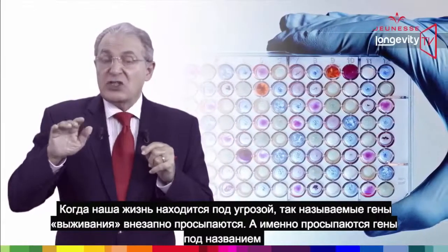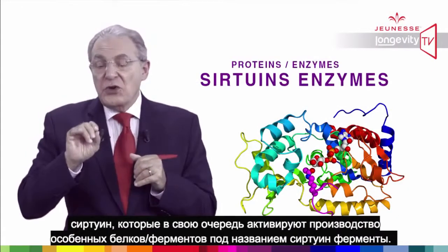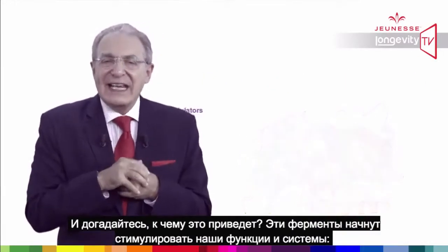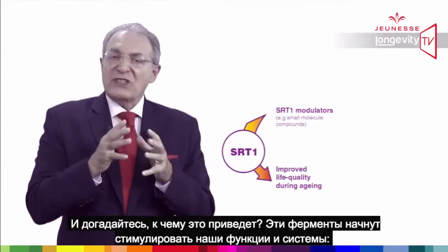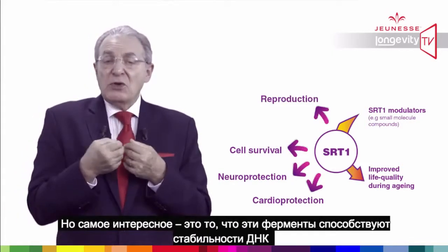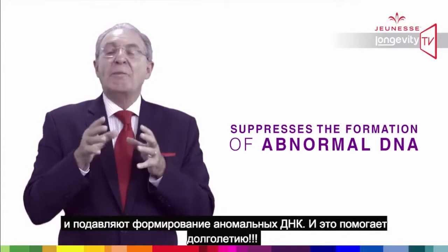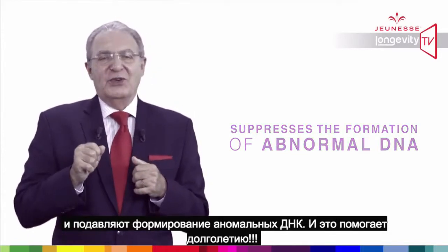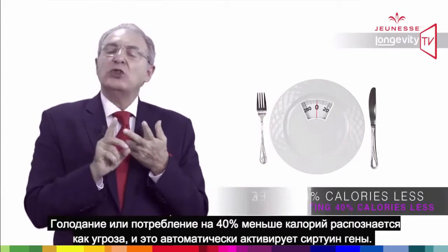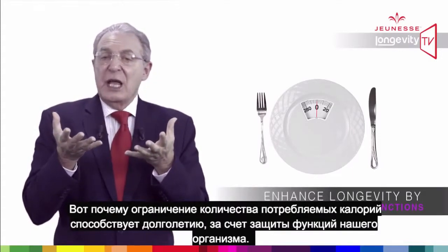When our life is threatened, some genes called survival genes will suddenly wake up. Especially genes called sirtuin, which in turn will activate the production of specific protein enzymes called sirtuin enzymes. And guess what will happen? Those enzymes will boost all our function and system: cardiovascular, immune, brain, lung, digestive, and so on. But the most interesting is that those enzymes will enhance the stability of the DNA and suppress the formation of abnormal DNA. And this is good for longevity. Starving or eating 40% calorie less is considered as a threat and will automatically activate sirtuin genes. This is why calorie restriction enhances longevity by protecting all our function.